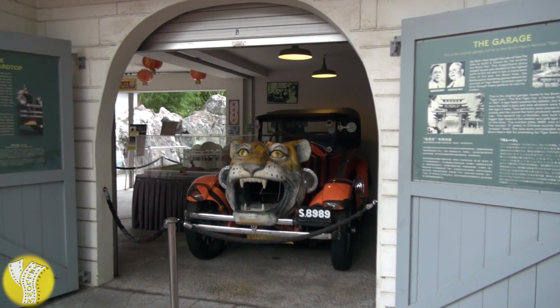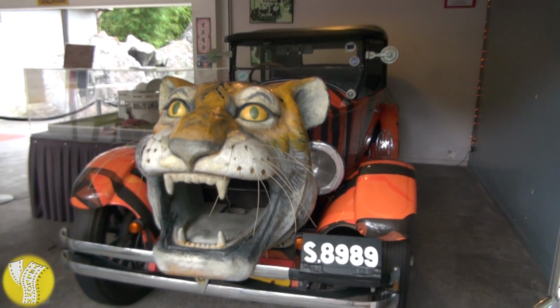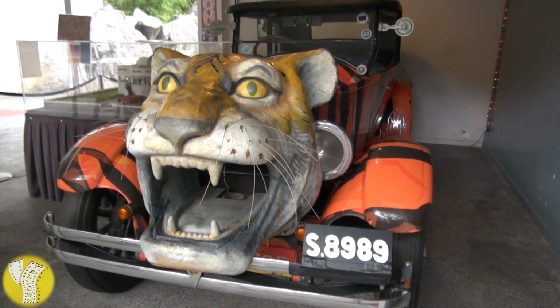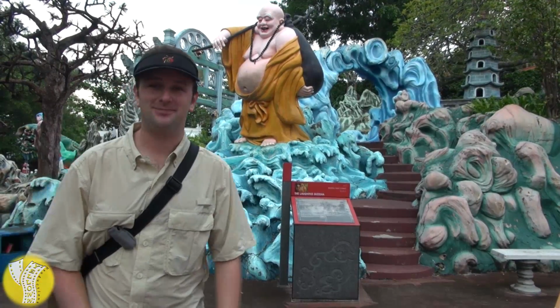In the original garage built for the villa is a 1925 Buick California hardtop that's been modified to have what on the front? Of course, a tiger. This statue here is the Laughing Buddha. He looks like he's having a good time, doesn't he?